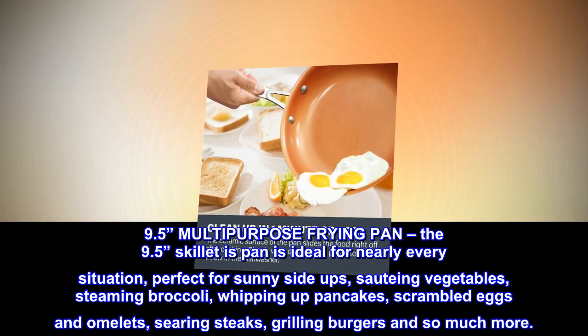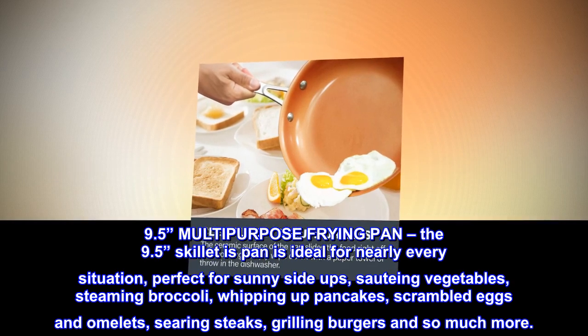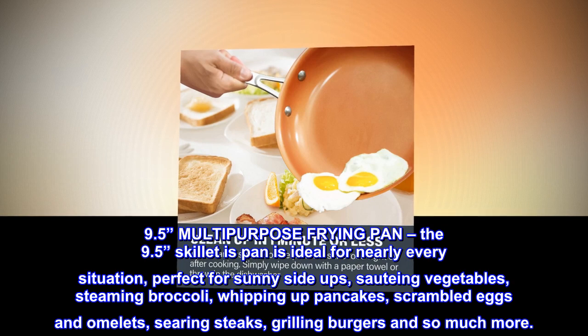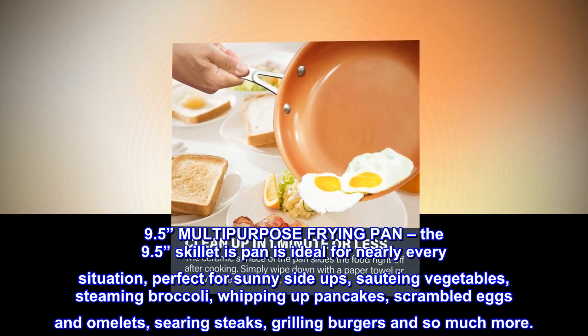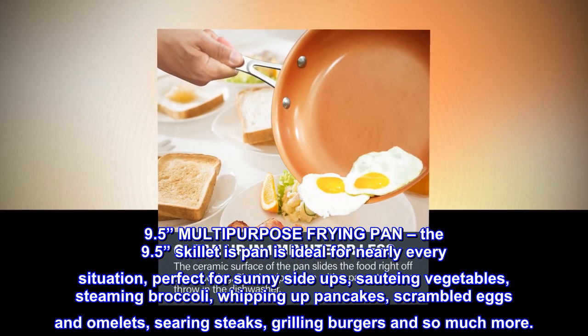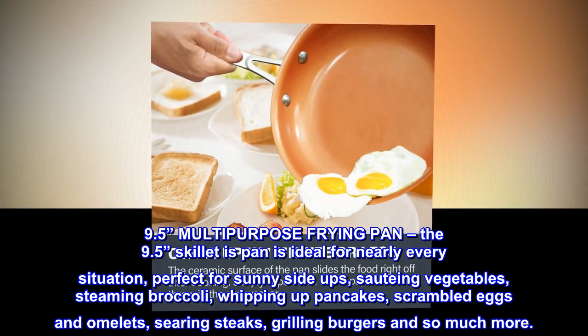9.5 inch multi-purpose frying pan. The 9.5 skillet pan is ideal for nearly every situation, perfect for sunny side ups, sauteing vegetables, steaming broccoli, whipping up pancakes, scrambled eggs and omelets, searing steaks, grilling burgers and so much more.